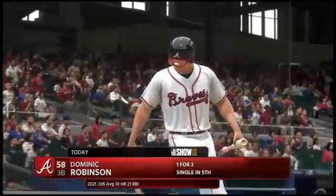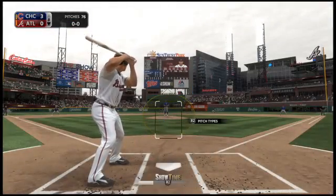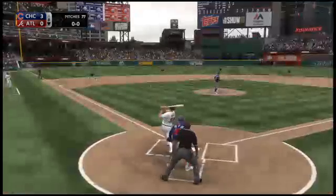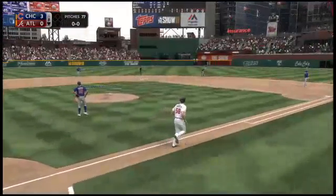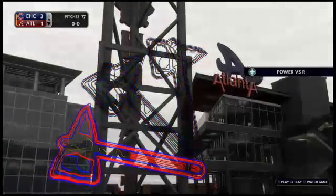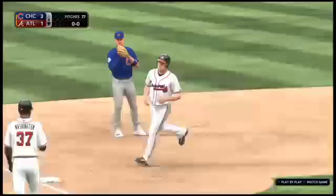Stepping in and ready for another shot, Dom Robinson. He singled his last time up. Starting to run out of time. They haven't been able to score any runs as we're moving late into this one. A perfect time for... Oh, hold on here. Well hit into deep left center, and I don't think this one's coming back. No siree. This one is gone.